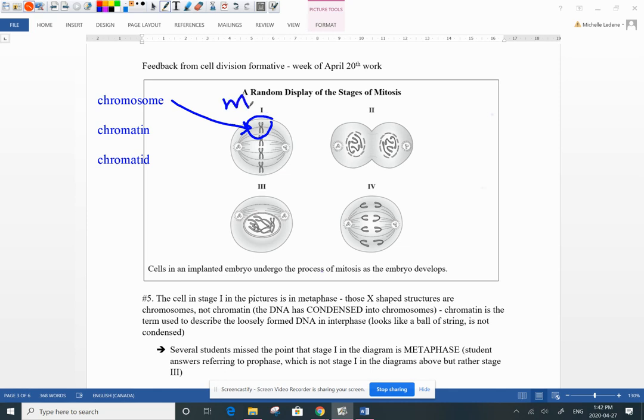Well, all those chromosomes are lined up on the metaphase plate, or the equatorial plate. So that's what a chromosome looks like, that little X-shaped structure. Now, in anaphase, the chromosome separates and becomes two chromatids, and then they go to the opposite poles. This little half a chromosome guy, that's a chromatid.